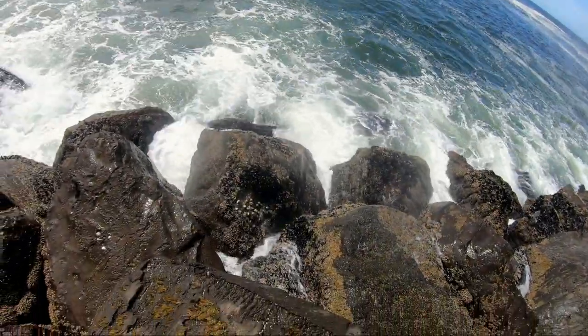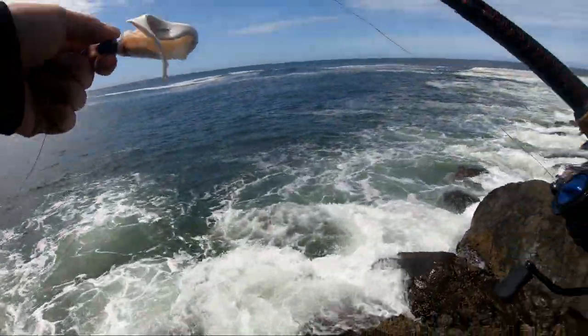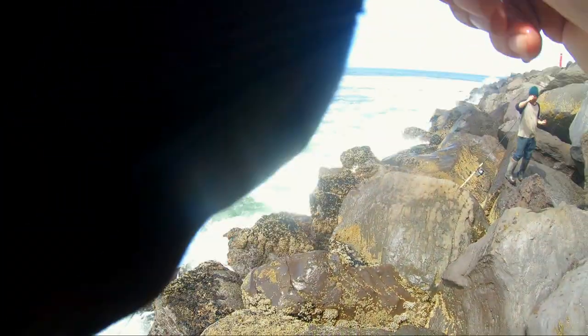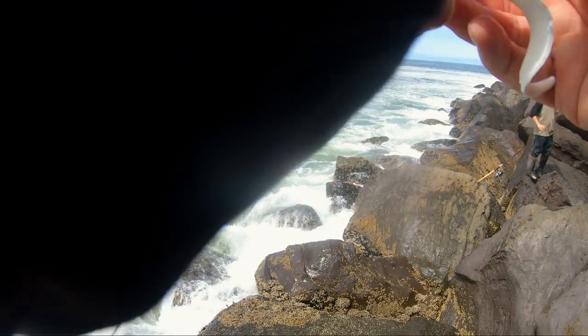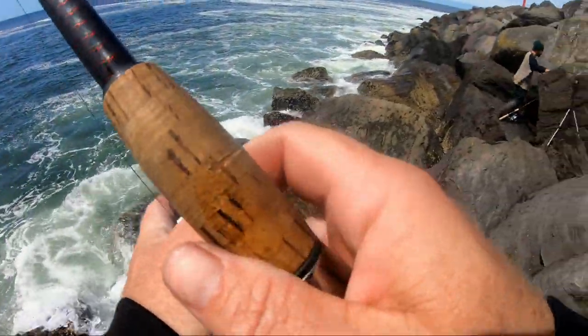Oh, did I drop him? He let it go. Found him. Crazy. He folded the whole thing up. That probably blocked the hook more there. He was on. He was on. Folded my worm in half. See if we can get him back. You break off?